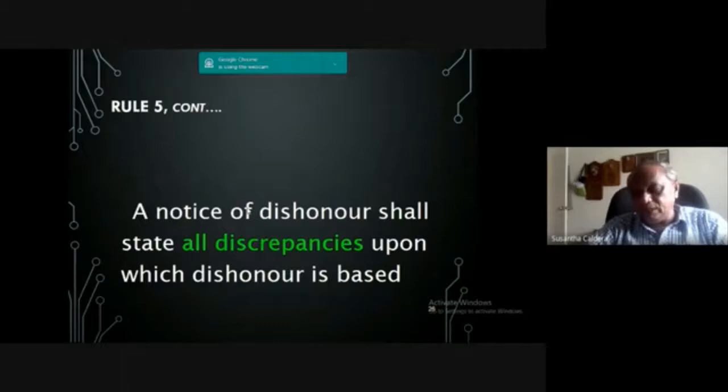Very much similar to LCs. When we are dishonoring an LC also, we have to give them notice of the entire discrepancies. Bits and pieces, or later, you can't include.